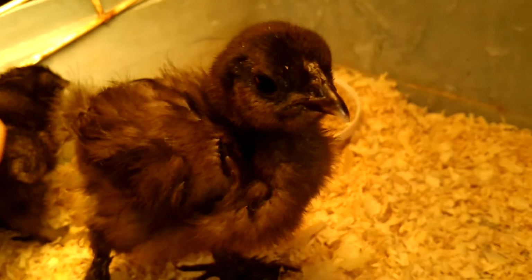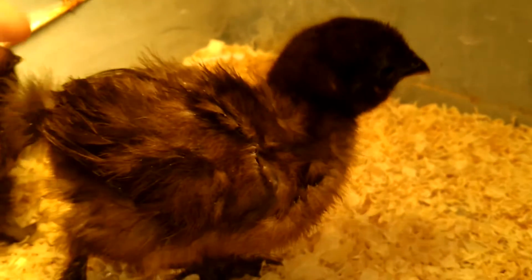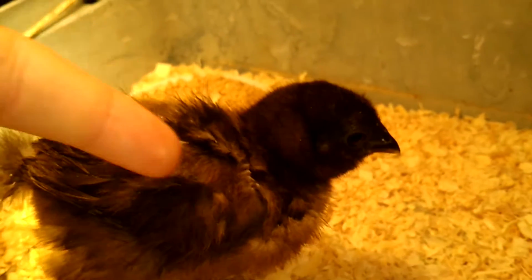Like if you guys will go look in that video, this is Kitty's baby. This is the little buff silky that you see in that video. She's 3 weeks old, and that's how old this one is. This one's 3 weeks old.